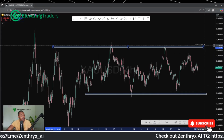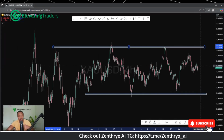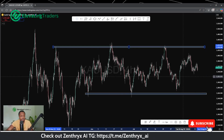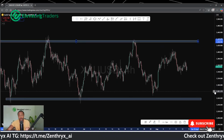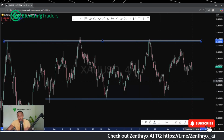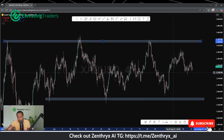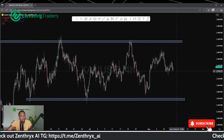Unless you're in there just trying to take a small piece of the pie in and out very quickly, sure, I think you can get away with that. But any kind of meaningful swing, unless you're right on the lower time frames, it's going to be difficult because of how choppy the market is and the fact we're not really trading at any area of significance. So gold, for me, not much to report on.